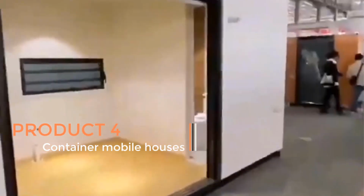Product 4. Product name: Container Mobile Houses. Container mobile houses are innovative and flexible structures that serve as customizable living spaces, particularly designed for construction sites.